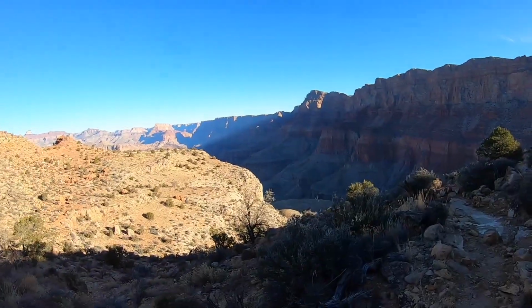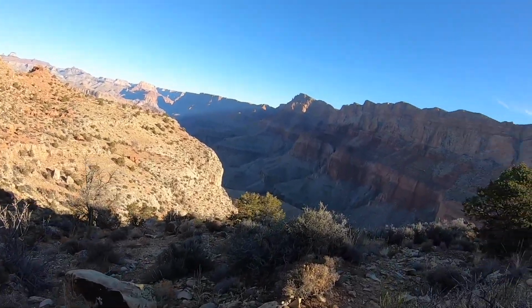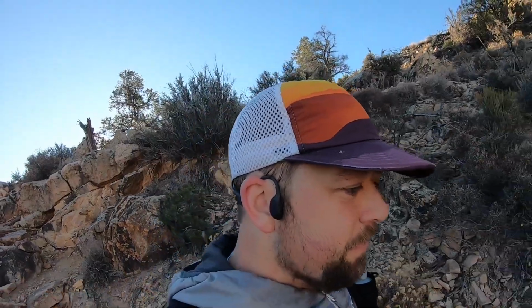So if you're gonna do an adventure like this in the canyon, make sure you know what you're doing. Have some canyon experience. For me, I'm an ultra runner, so I've done some pretty big distances. And just don't take it lightly, because the canyon is a very unforgiving place. Beautiful place, very rewarding place, but can also be deadly. So just wanted to talk about that a little bit.